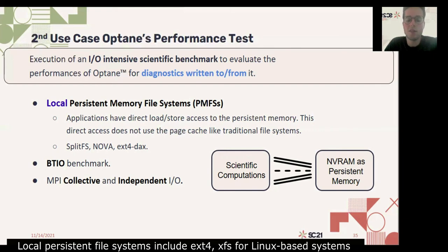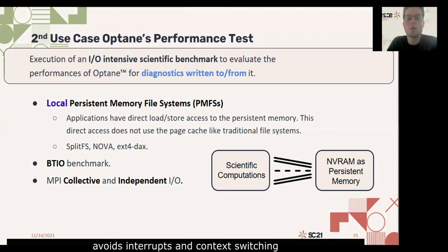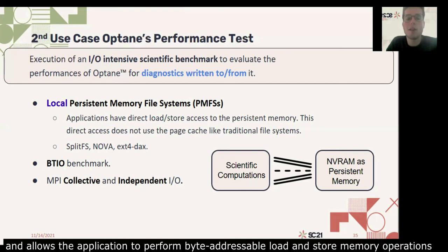Local persistent file systems include ext4 and XFS for Linux-based systems, and NTFS for Windows-based systems. They support the special mode called DAX, direct access, that enables memory mapping directly from the NVRAM to the application memory space. This bypasses the kernel, the page cache, and the I/O subsystem, avoids interrupts and context switching, and allows the application to perform byte-addressable load and store memory operations.